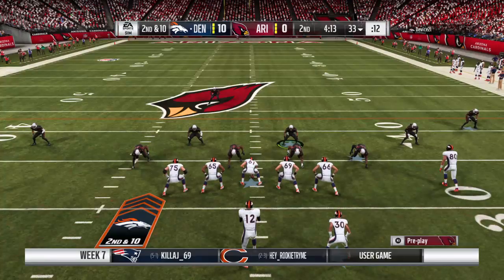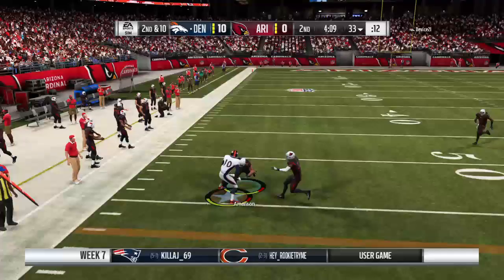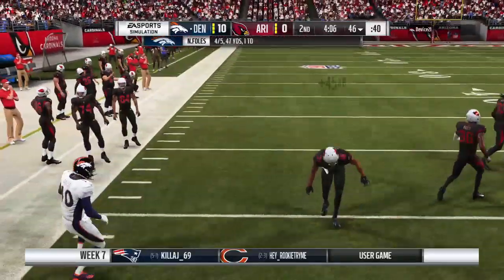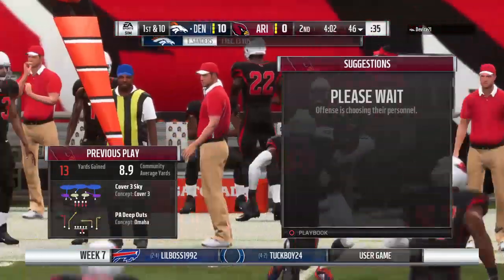The play action fake. They'll look to throw. And the catch made. This is Emmanuel Sanders. 13 yards on his first catch. It's a first down as well.